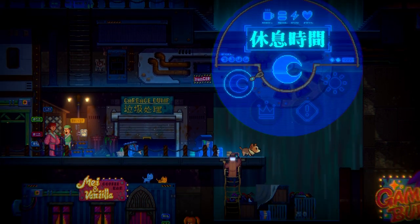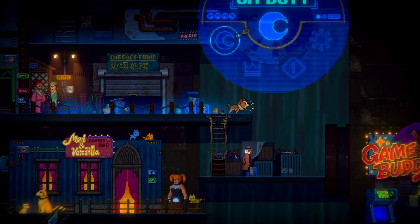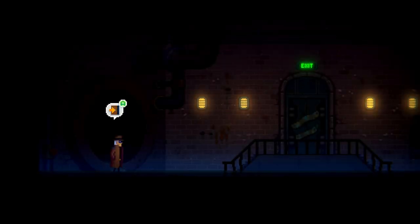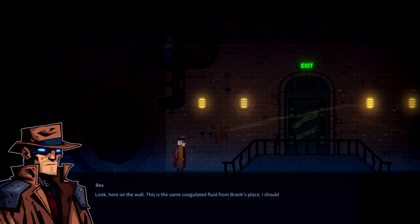We're on the hunt for Brank, a missing robot. And this little puppy knows something. What are we doing? Oh, coming to the sewers here. So, look here on the wall. This is the same coagulated fluid from Brank's place.